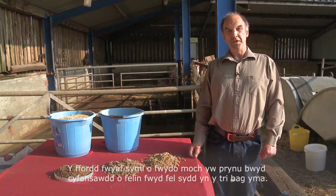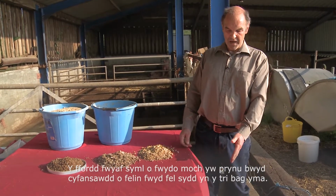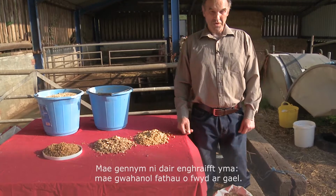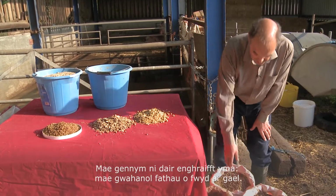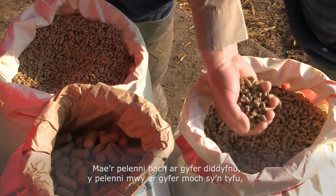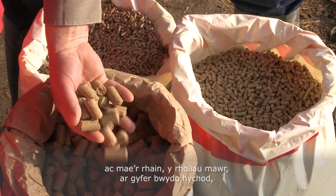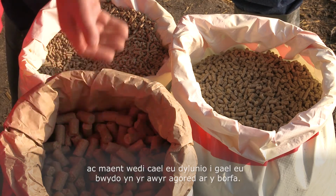The simplest way to feed pigs is to buy a compound feed from a feed mill, like these 3 bags here. We have 3 examples here. There's different types of feed. The small pellets here are for weaning, the bigger ones here are for growing pigs, and these ones here, the big rolls, are for sow feeding and are designed for feeding outdoor at grass.